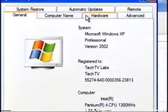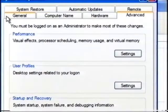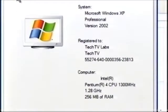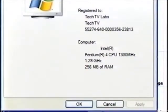Dialog boxes have clickable tabs across the top. You see them up there? That lets you see pages of information. Go ahead and select that General tab. The general page of this dialog shows you the basics of your computer hardware, your CPU, the speed, and the amount of RAM that you have installed in your computer. Write these down, because when you go shopping for more software, it could come in handy.